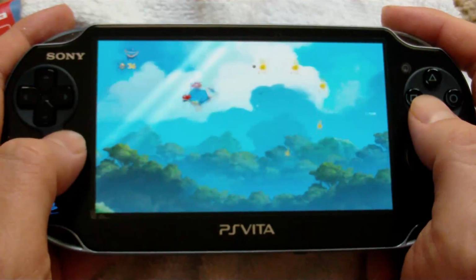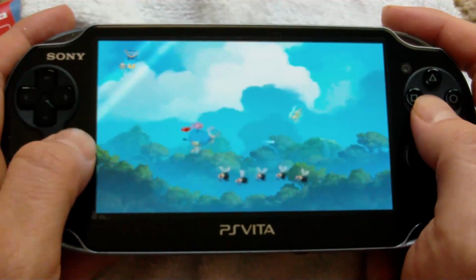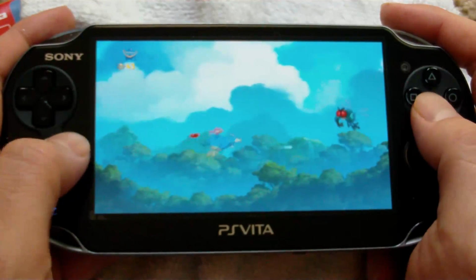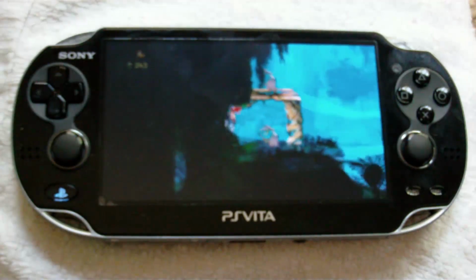It's overflowing with charm, overflowing with humor. It's got great platforming all the way through. It's one of the best platformers of this generation. It looks great. It's a great showpiece for the Vita as well. I absolutely love this game, and this is number 1 on my list.